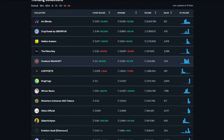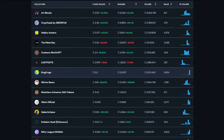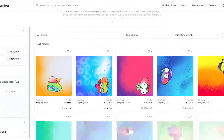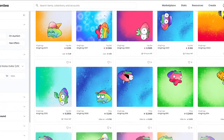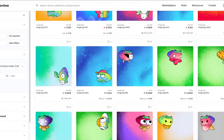A few others we'll touch on here. King Frogs. So Sup Ducks launched their sidekick with the King Frogs. I'll go ahead and pull up their page and let folks take a look at what the King Frogs look like. They're all over the board, so not just your standard kind of center-based PFP view. The way this worked, they rolled out 20,000 supply, 10,000 went to the Ducks holders, and then 10,000 were available for public mint. It minted out, and then I believe it got to around a 0.2 or 0.3 floor here, or 0.27. So definitely a good launch for the Sup Ducks team, and congrats to that community.